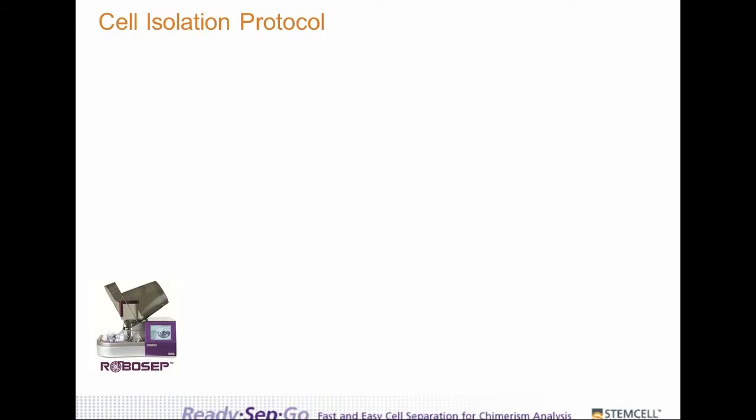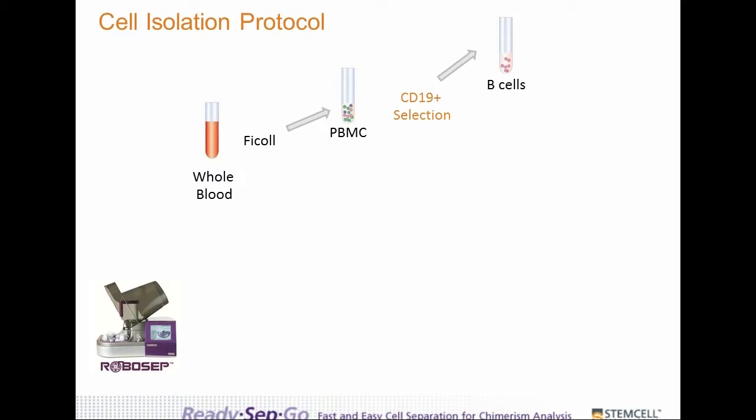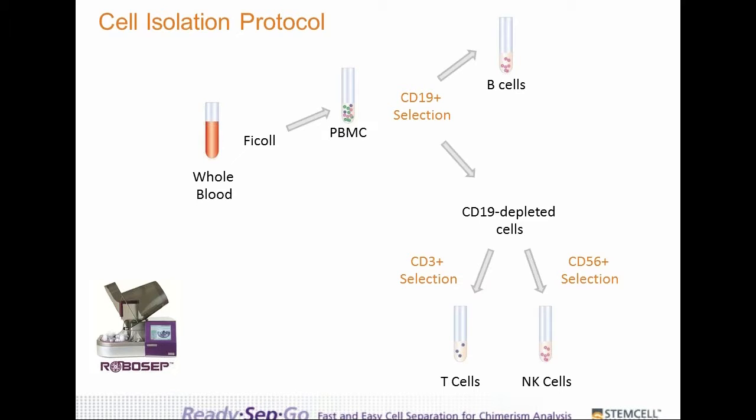Their cell isolation protocol is a bit complicated, so bear with me. They start with whole blood, which they Ficoll. They isolate the PBMC fraction and resuspend it in 1 mL. They load this onto RoboSep and isolate B cells using the CD19 positive selection kit. They then take the negative fraction, wash it, and split the sample. They load half on the machine for CD3 positive selection to isolate T cells, and the other half to isolate NK cells using the CD56 positive selection kit.